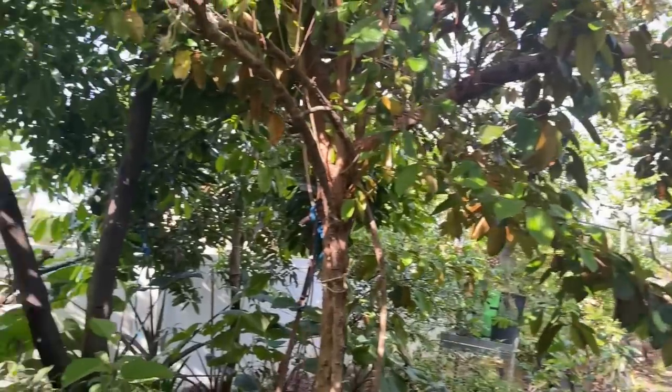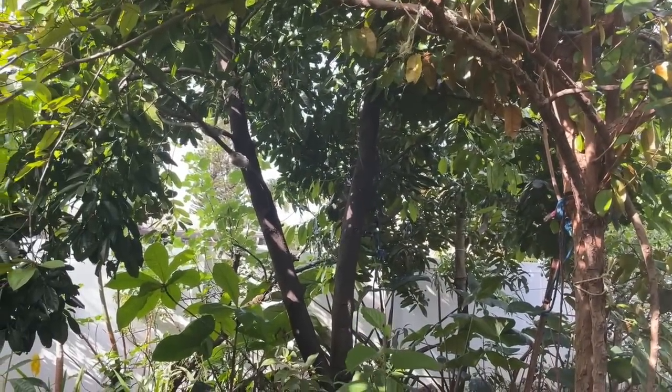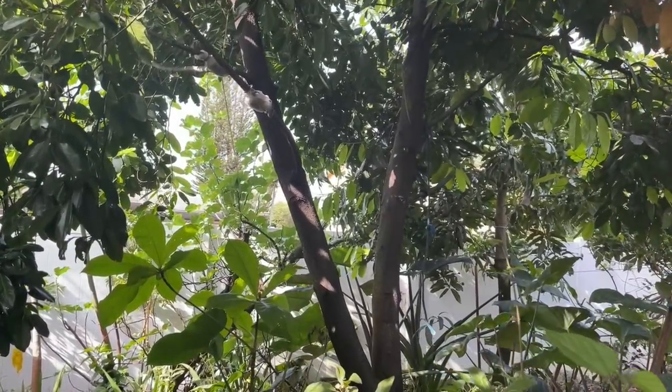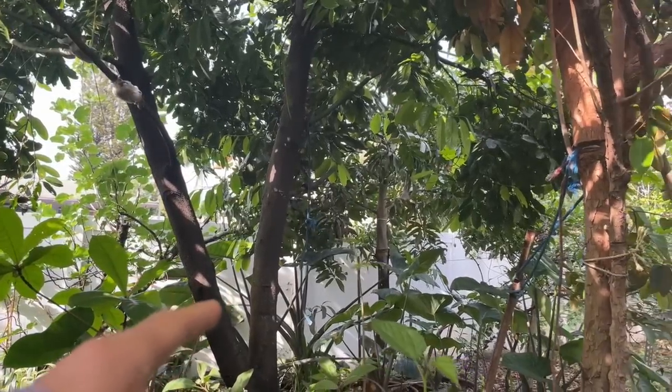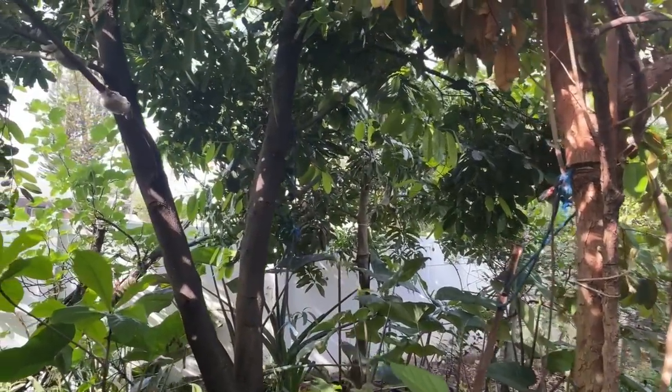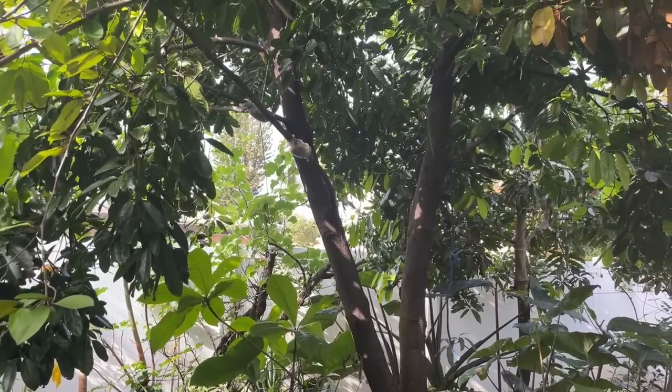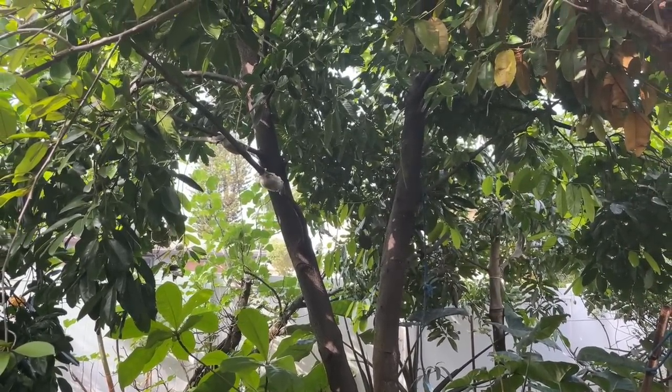Fig tree back there, that's the LSU, which is a purple. Which fig? The one in the back against the fence. That one over there. Okay, okay. That one over there. This tree right here with the air layers is a black sapote.